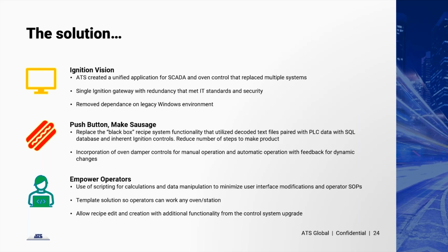They also had some controls upgrades that were going on at the same time. So we also could incorporate those controls into Vision as well. So they could take those damper controls and now make them part of their recipe system. So there'd be dynamic feedback and changes. And of course, the other piece of it is always going to be the people portion of it. So we want to make sure that we were empowering the operators.